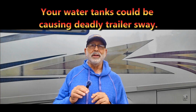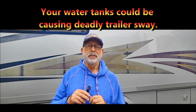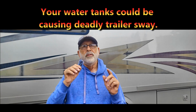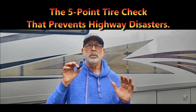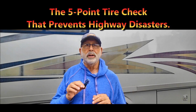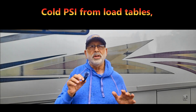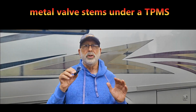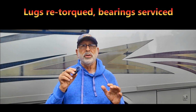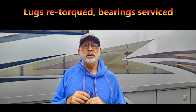8 pounds a gallon, that's what your water weighs. Know where your tanks are? Full tanks behind the axle can reduce tongue weight and worsen sway. So here's a quick tire reality check. Correct cold PSI from load tables, ST speed rating respected, metal valve stem under a TPMS, lugs retorqued, bearings serviced. Do that and you've just avoided the top 5 highway failures.